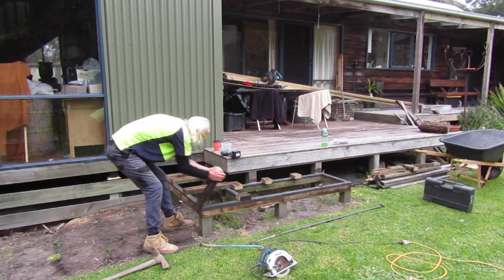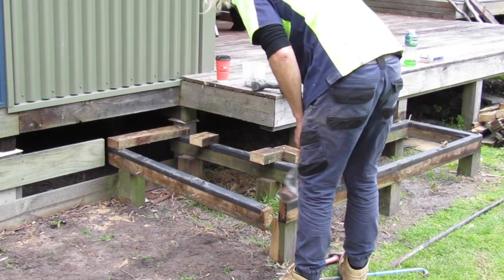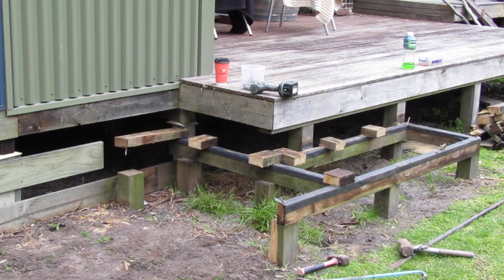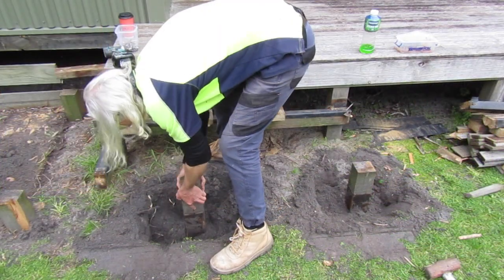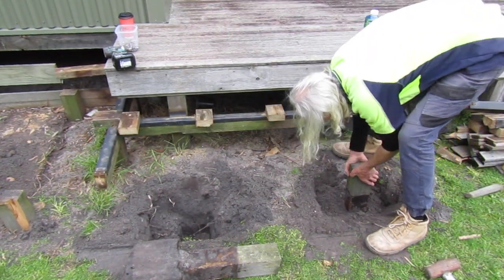By staying focused on removing one piece at a time, having the right tools to do the job, we can get this done without hurting ourselves or damaging our property. After removing most of the frame, I've started pulling out the stumps. This involves a lot of digging and hammering.